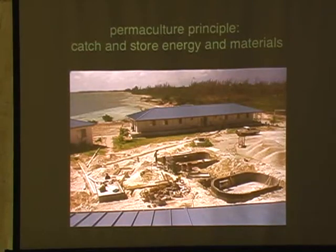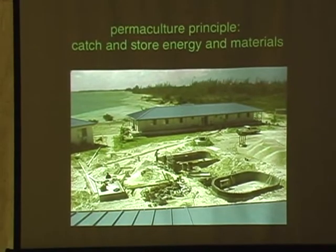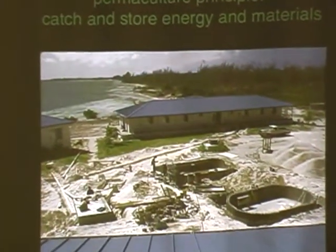Going by, and there's lots of stuff going by every time, all the time, everything from sunlight to wind to water to soil running past. Catch it and store it.